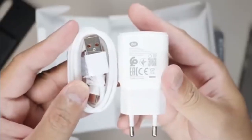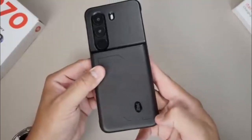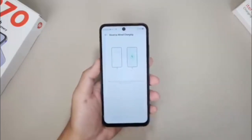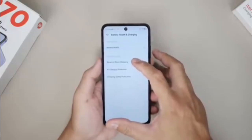When it comes to the charging, unfortunately we are just getting 18W fast charging, which isn't inspiring, especially when you consider how much there is to fill up. Itel still made up for that by adding reverse wired charging, which means this phone can charge an iPhone, and that puts its 10,000 mAh battery to good use.